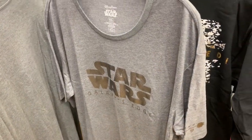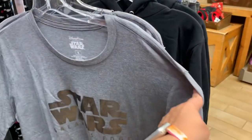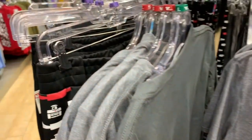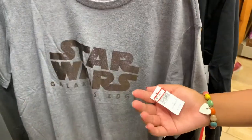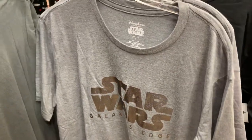This is a Galaxy's Edge, Ab. But it seems very thin. And they're men's shirts. Yeah. How much is that one, though? $9.99. It's a good price, but it's a men's and it's very thin.